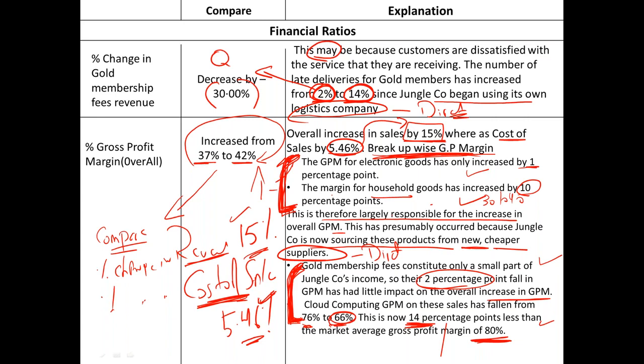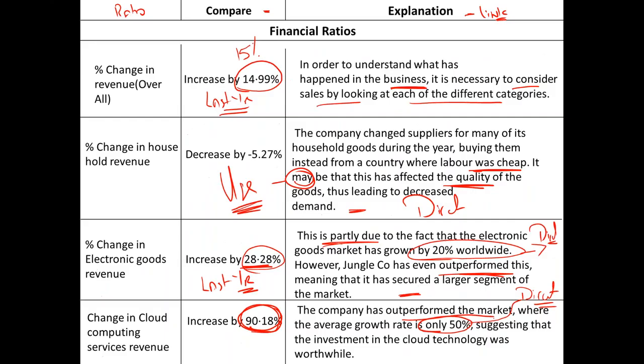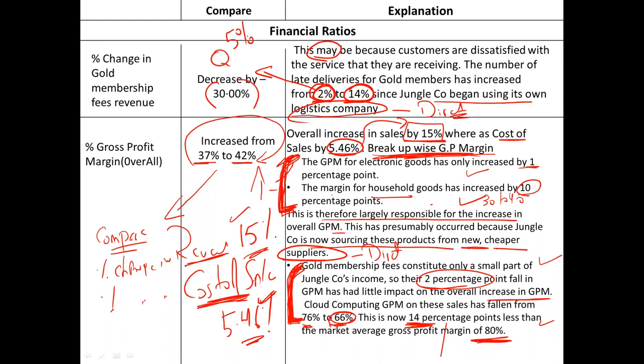Let me tell you that the examiner is awarding 8 marks for the entire revenue discussion, and 5 marks will be awarded for the entire gross profit discussion. So that is why the crucial areas were these two. 8 marks from the area of revenue, 5 marks from this area, which means 13 marks out of 20. Wow, 13 marks out of 20 have been done in no time. So I hope the direct reasons are clear, everyone.